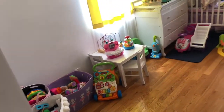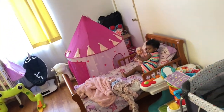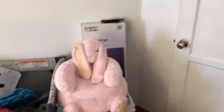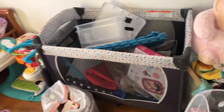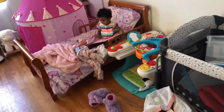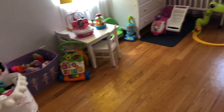Alright, y'all, so this is what the room is looking like after I picked up everything that was all around here. You see Jill over there? So I'm almost done. I'll show you guys a little more, but I'll definitely show you guys when everything looks spotless clean.